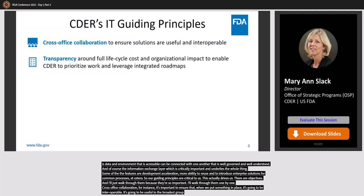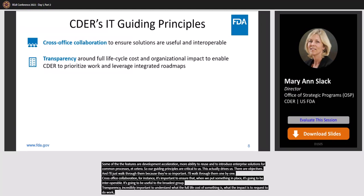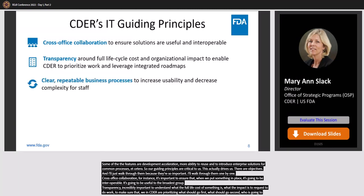Transparency, incredibly important to understand what the full life cycle cost of something is, what the impact is to any request to do work, to make sure that we in CDER are prioritizing what should go first, what should go second, who is going to benefit from it, and what the impact is going to be.